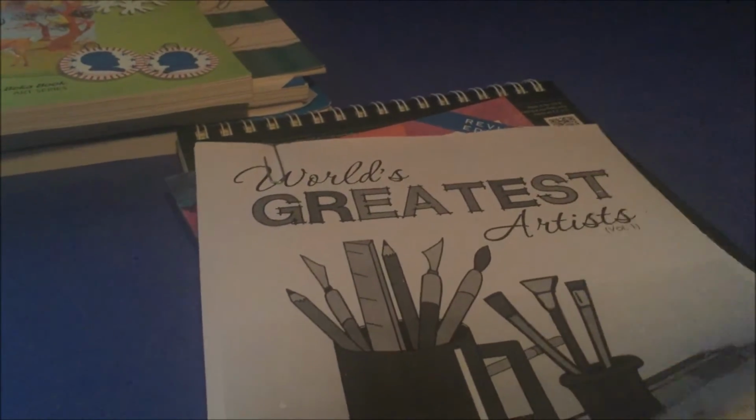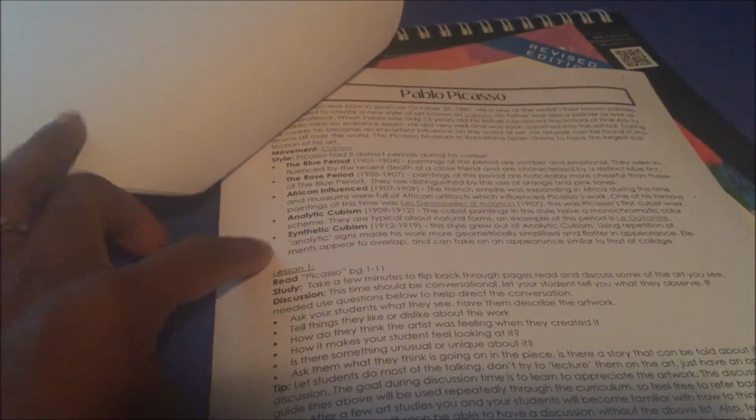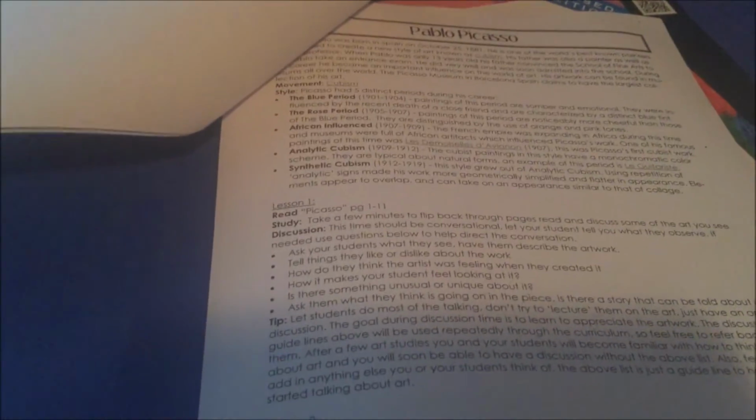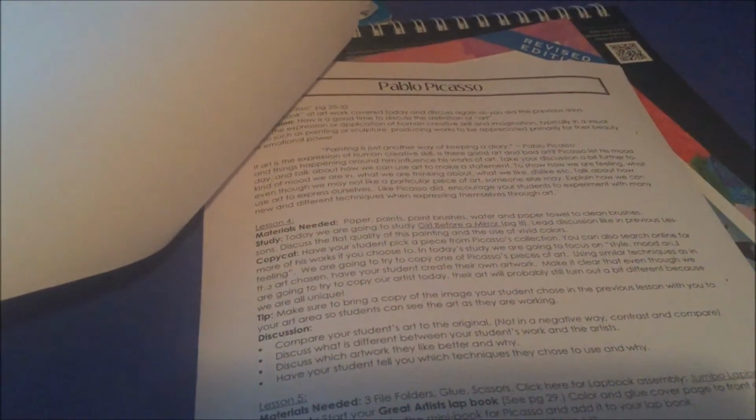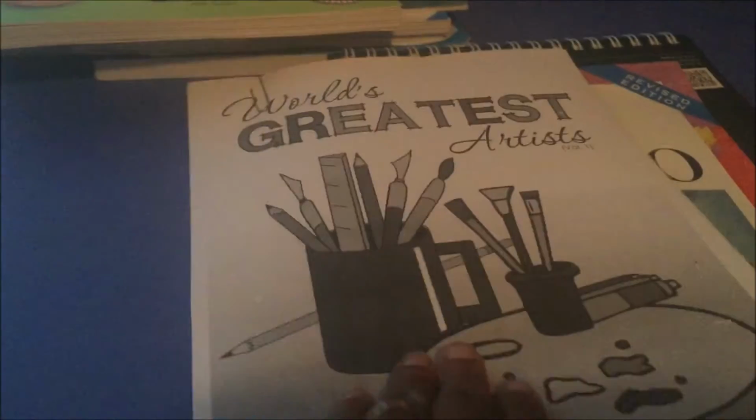So this one starts off with Picasso. Yeah, Pablo Picasso. So basically it'll tell you what to do each lesson, and we'll do like one lesson per week. So I like that. This is the book that goes with it. I haven't purchased the books for the rest of the artists. Let's see if it has a list of artists in here.